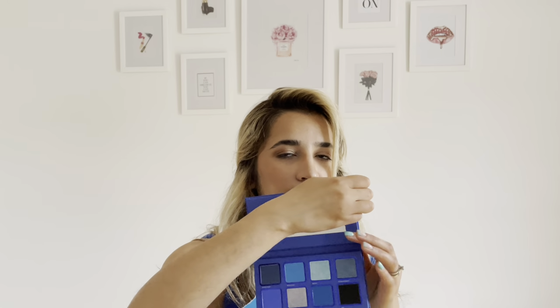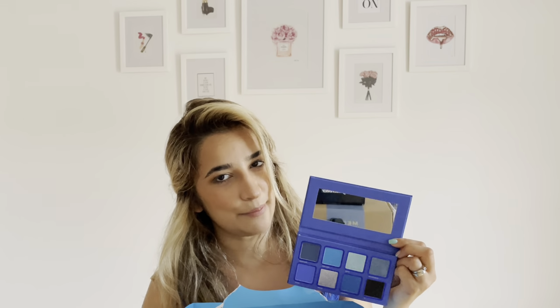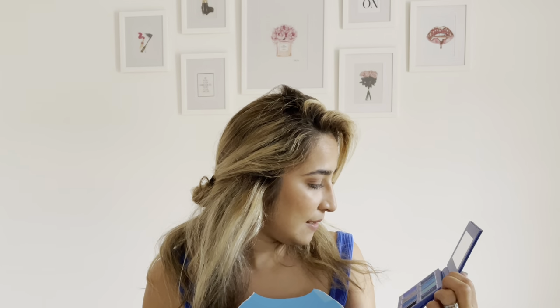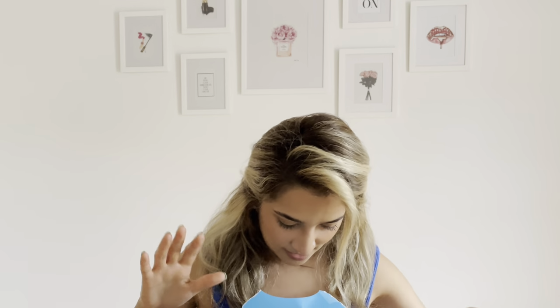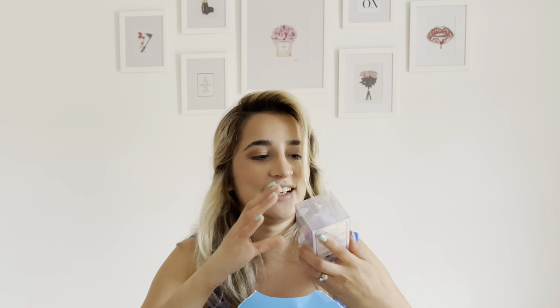Oh my god, look at this pigmentation. Does it not match my top and the body? So it's all blue. It's so nice. I'm definitely gonna use it. I love trying different eyeshadow colors, so blue is definitely a go-to. Oh, okay, from Wet n Wild, a Beauty Blender, Care Bears. It's cute.